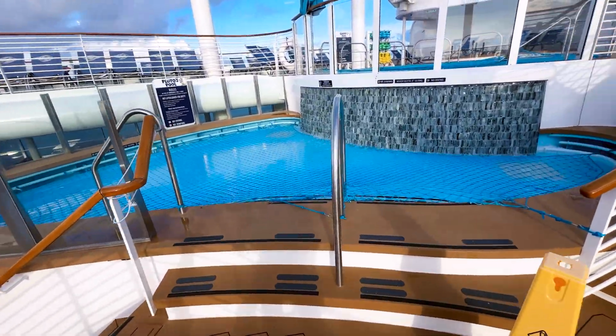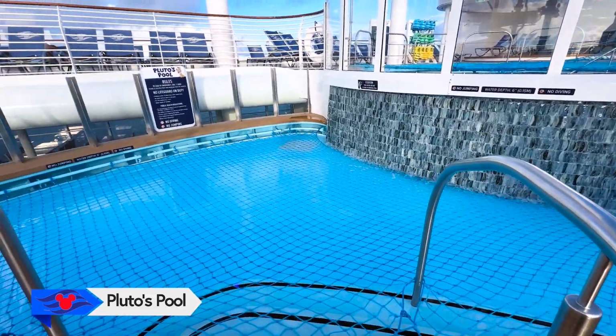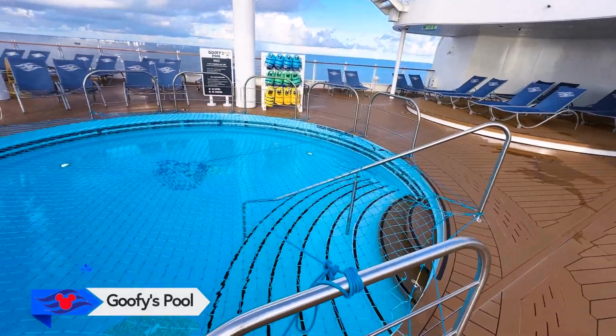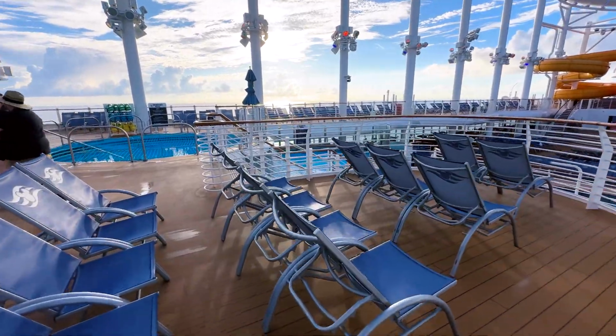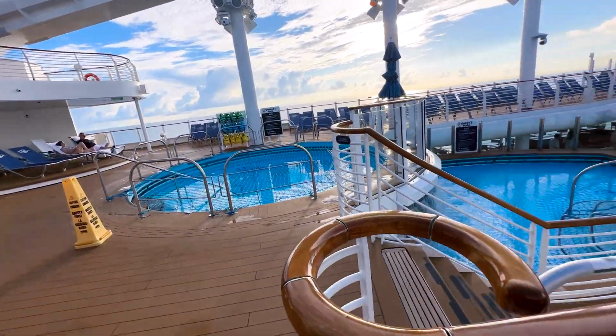Here's another one that was on the upper deck, which was Pluto's pool, and you can see there's like a little waterfall there. You can lean against those rocks and enjoy the water coming down. And then going up on one more level, we had Goofy's pool on one side, and on the other side we had another pool. So there were pools all over the place, which made it awesome. And you can do what we like to call pool hopping.